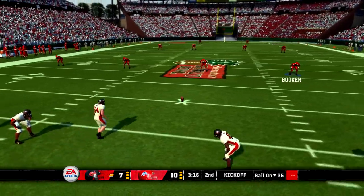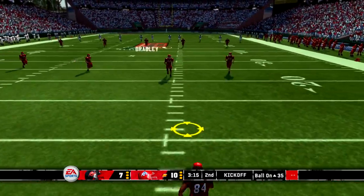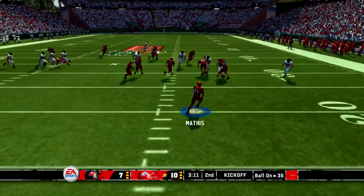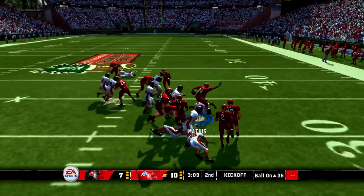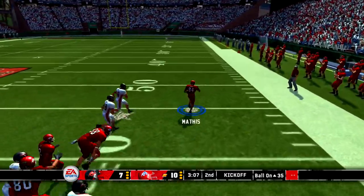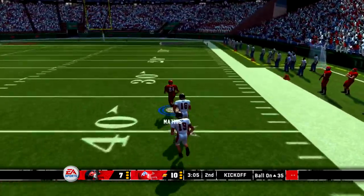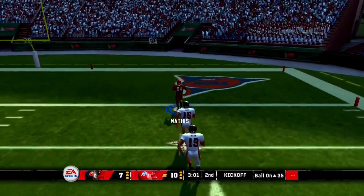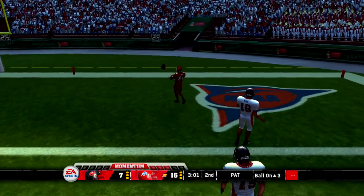Arkansas State lines up for the kickoff. Mathis and Cox set to return. And this one's away. Mathis takes it to 12. At the 40. Down the sideline. At the 40. At the 30. To the 20. To the 10. They return it all the way for the touchdown.